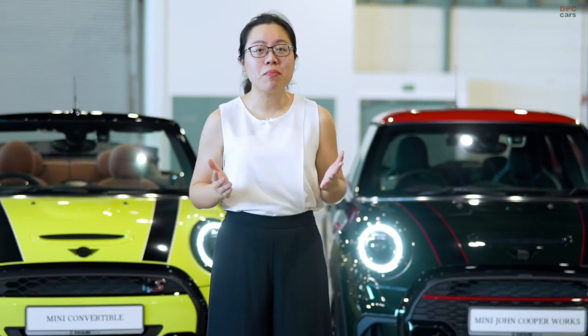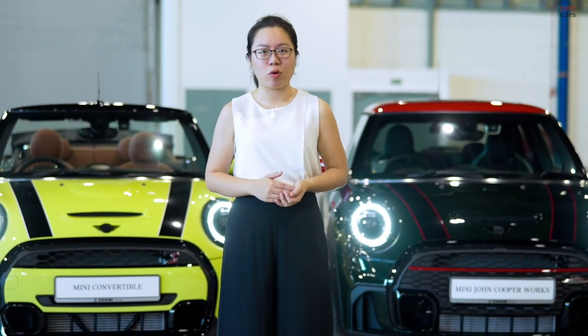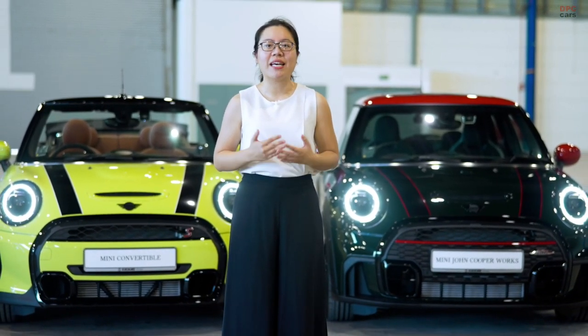Once again, the new Mini sets benchmarks in the compact car segment in the areas of design, product substance, and premium quality. The Mini is and remains the original that stands out from the crowd and reinvents itself again and again.